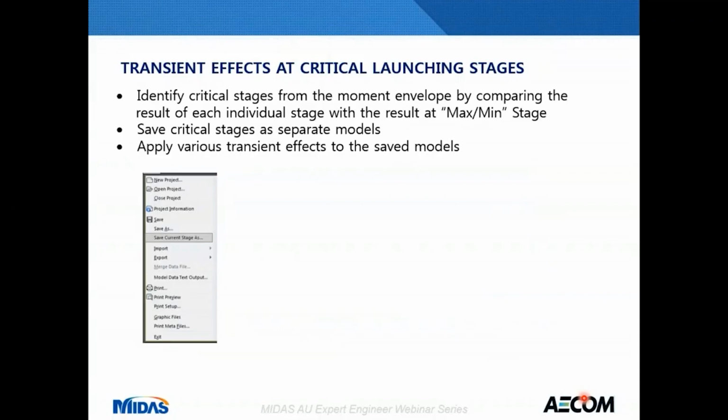MIDAS stage analysis does not include the transient effect at each stage. To analyze the total effects on the bridge stack during launching, we can identify critical stages from the moment envelope by comparing the result of each individual stage with the result at max mean stage. Then we can save the critical stages as separate models and apply construction live load, wind, thermal effects, and construction tolerance to the saved models. Arrangement of launching pre-stress can be determined according to the total action during launching.